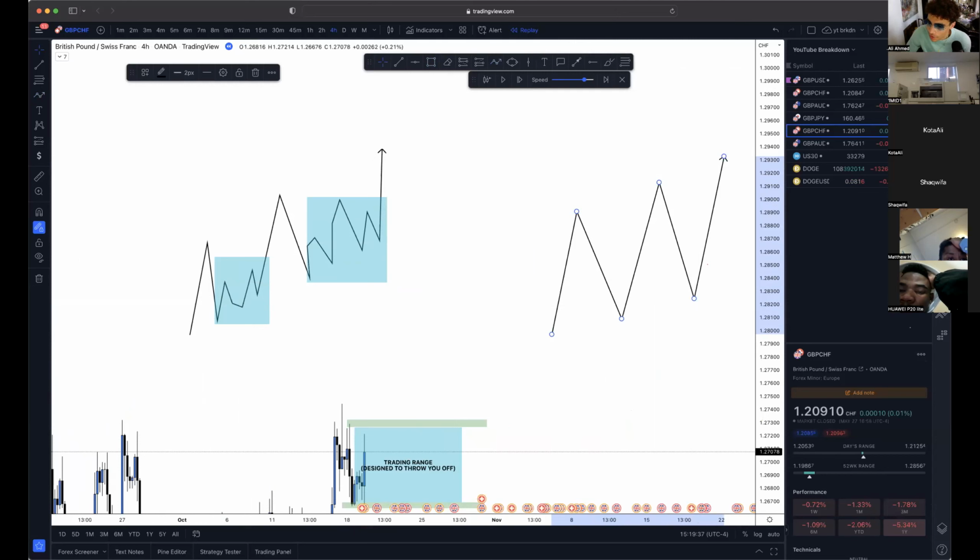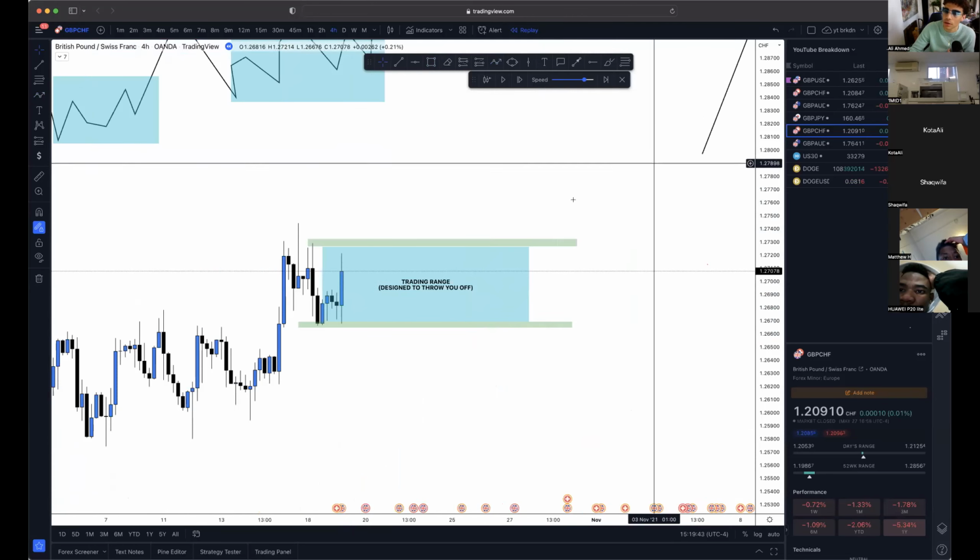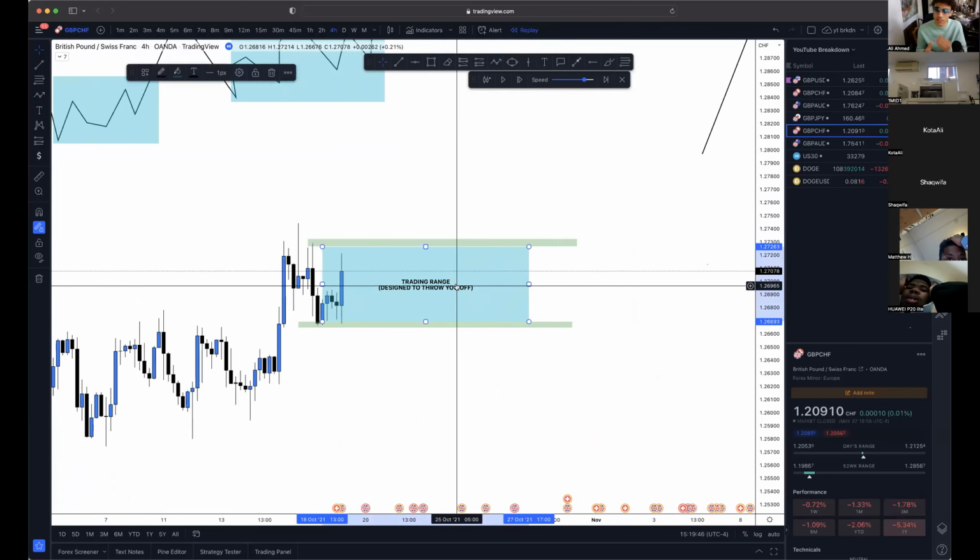We have a question. How do you identify your main trading range and your ulterior range? I'm just, like, what do you mean? My main trading range is just based off the, are you talking about this? The trading range is essentially just the areas in between our real highs and our real lows.